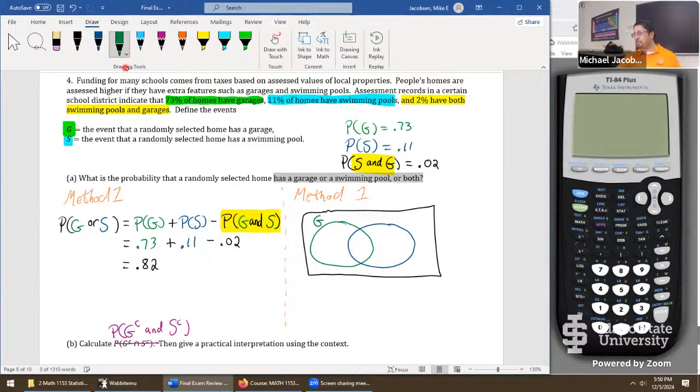You know, it might be a good idea to label these first as G and S, especially if you don't have color coding. You want to say what is what on this. Then put the intersection, 0.02, right in the middle. The reason this one goes in the middle is because it's a probability of having both the swimming pool and the garage. If you're within the green bubble, you have a garage, but notice where the red dot is, it's simultaneously in the blue bubble. So this is having a garage and a swimming pool both at the same time. And it said there's a 2% chance of that happening. So that's what we're trying to convey right here in the Venn diagram.